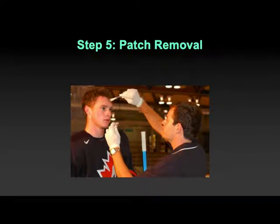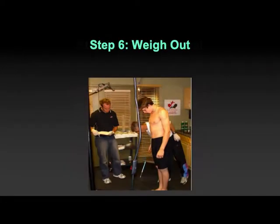At some point during the practice, we bring them over and grab the sweat patch off whenever it was full. You don't want it to get too full, so that it starts to leak out or the seal breaks. So here I am taking a sweat patch off that we take back to the lab and analyze. Then when everything's said and done, weigh out again, no equipment, towel down, get all the sweat off. We want to measure body weight, not body and sweat, not body and equipment.